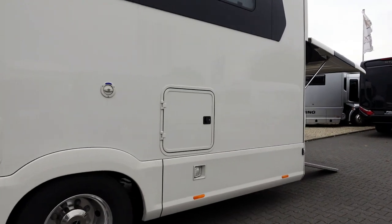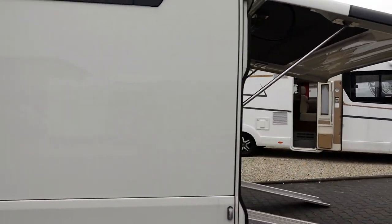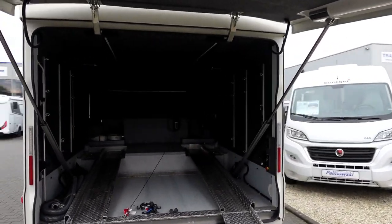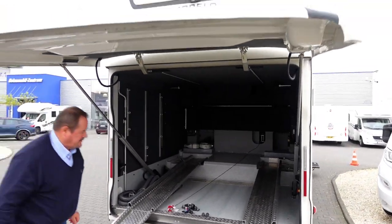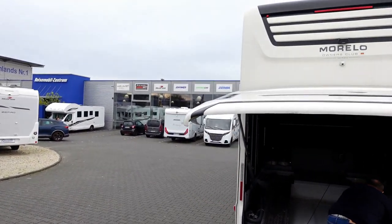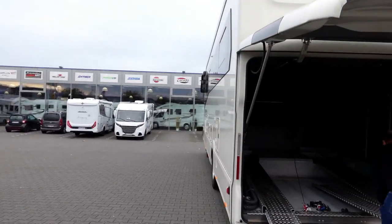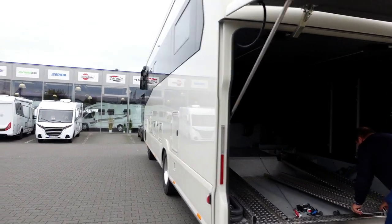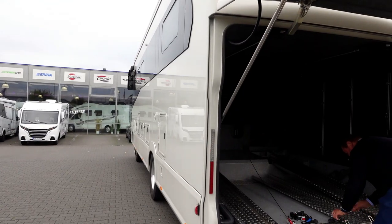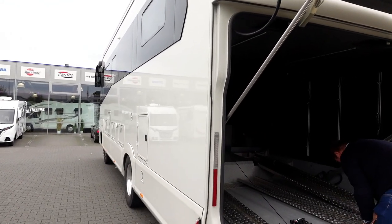Just checking out this Concorde Palace liner. He's just taking the car out. Look at the size of the back on this. Look at this. It's a Morello. Look, Morello. Just putting the ramps back in. He's just taking out a little smart car. Parked it over there. He's just putting his ramps back in now, look. Look at that. That is nice. Menzo.